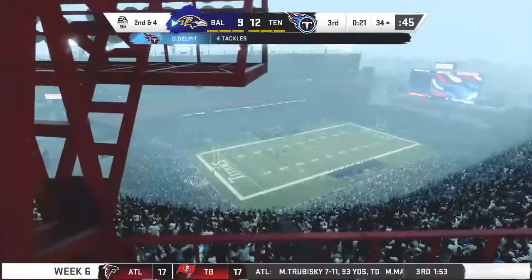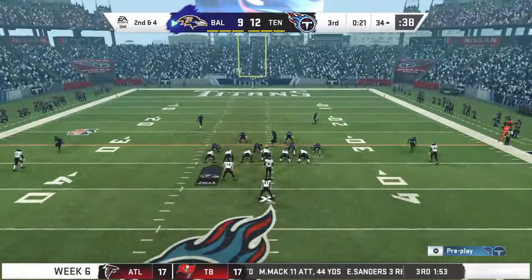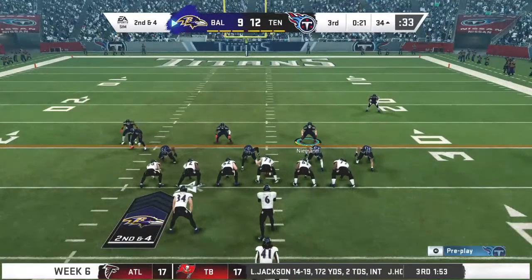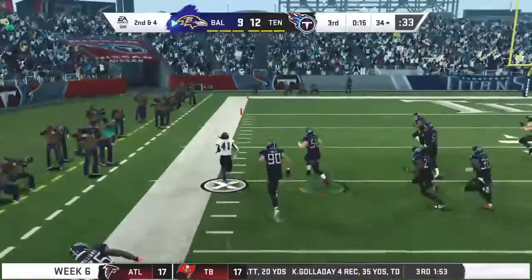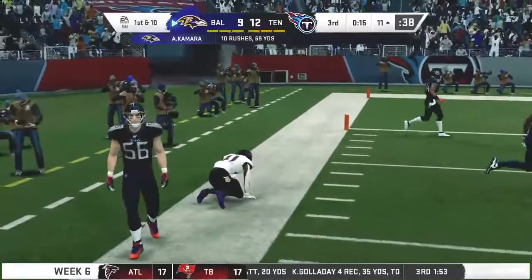Now a timeout being called as there's an injured Titan down on the field. Well, he gets attended to. We'll step aside. A 10th carry for Kamara. He'll get the first down and more inside the 20. Keep playing.